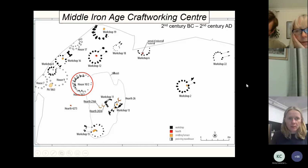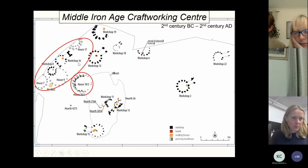I'm going to start off by sort of taking us round the site a little bit, getting us a bit more familiar with what's going on. So I'm going to start with post-ring roundhouses, get them out of the way quick. So 4 post-ring roundhouses, 1 here and 3 along this edge here, were identified amongst these workshops with their porches.